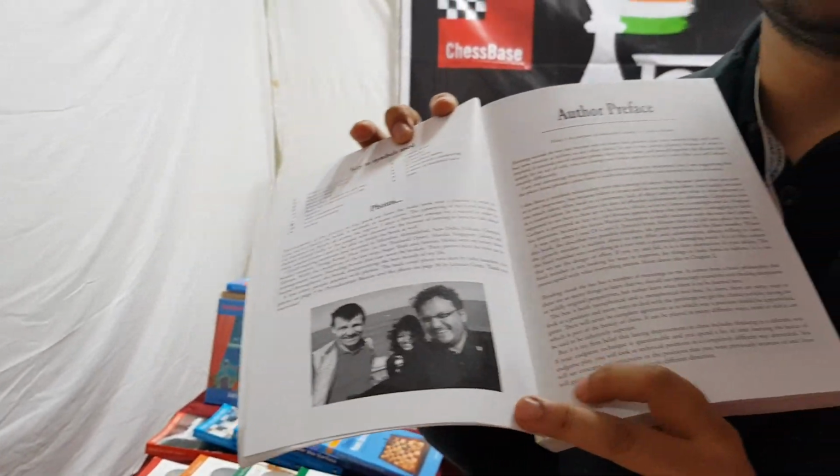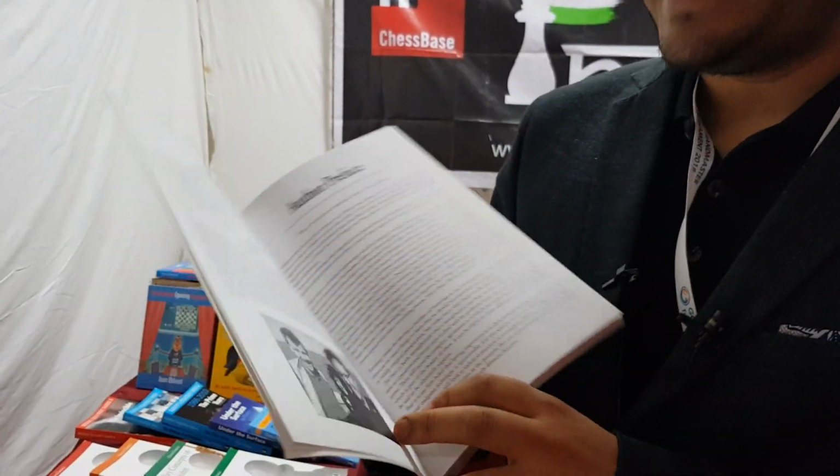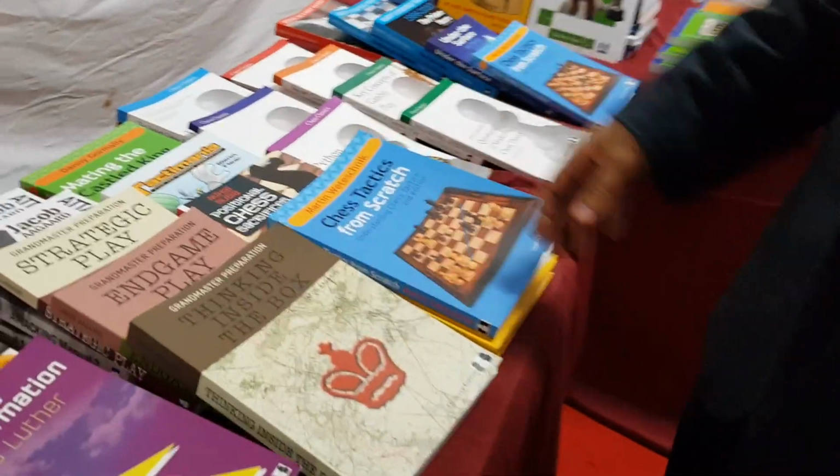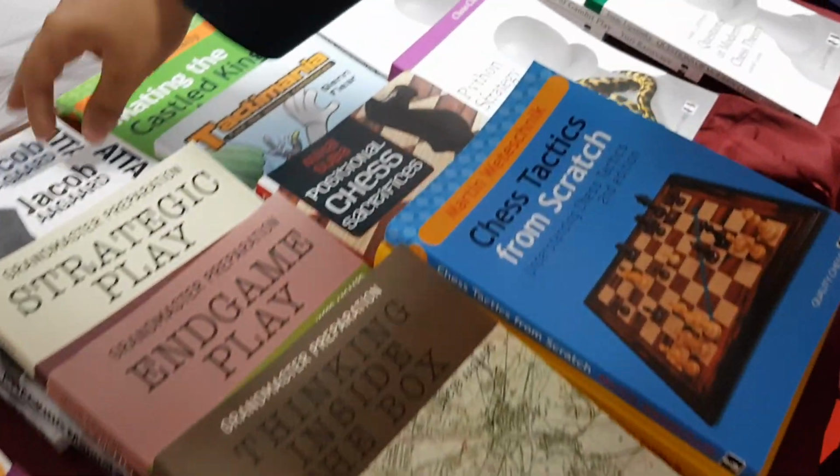It's a picture of me, Amruta and Jakob, and I think Jakob was very kind to put some of our pictures, mine and Amruta's, and also a lot of pictures from the Asian book tour in India and Asia when he was here 1.5 years ago.